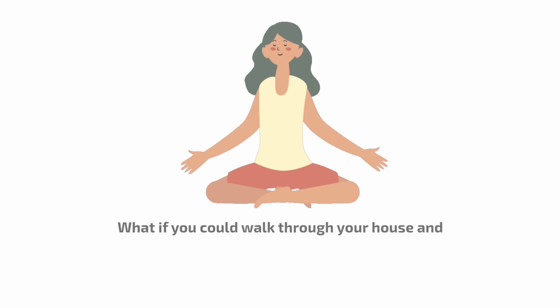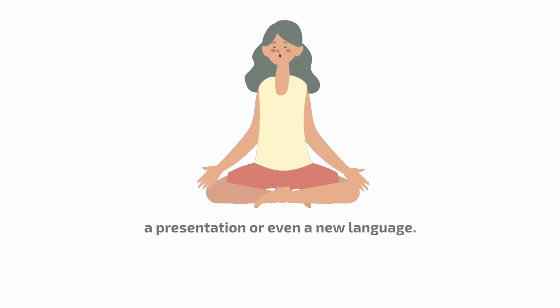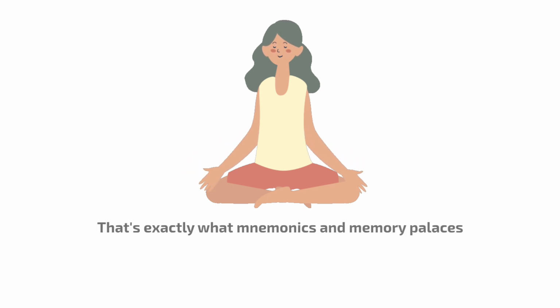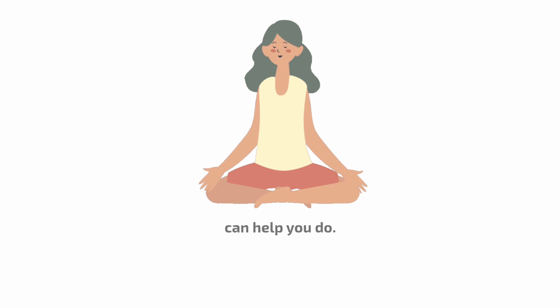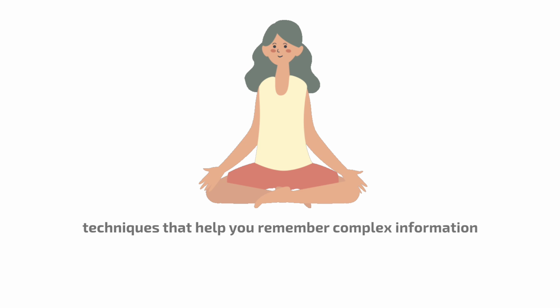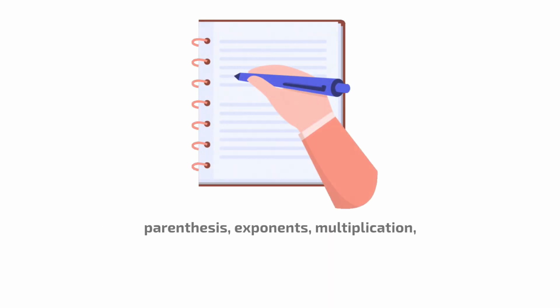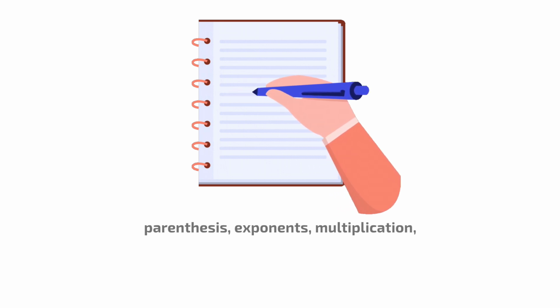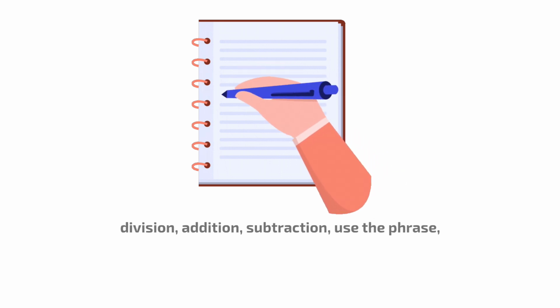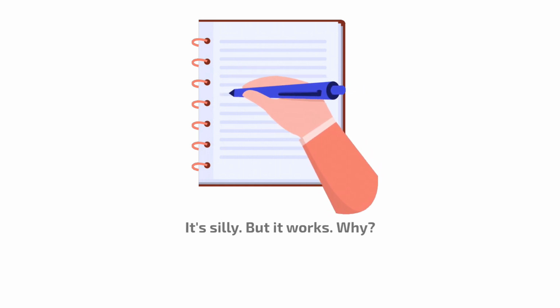What if you could walk through your house and instantly recall everything you need to know for an exam, a presentation, or even a new language? That's exactly what mnemonics and memory palaces can help you do. Let's start with mnemonics. These are mental shortcuts, techniques that help you remember complex information by turning it into something simpler, more vivid, or more memorable. For example, to remember the order of mathematical operations, parentheses, exponents, multiplication, division, addition, subtraction, use the phrase, "Please excuse my dear Aunt Sally." It's silly, but it works.